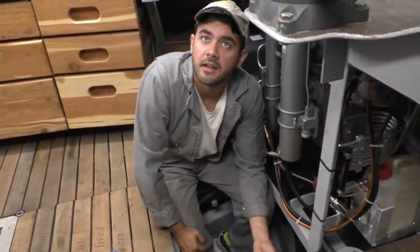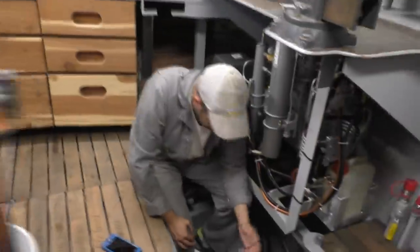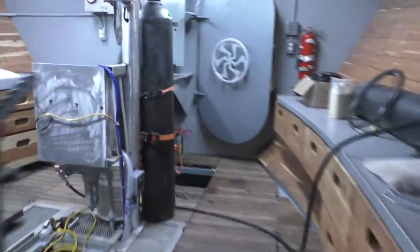She's not supposed to be in gear. Well, how'd it get in gear? I think the transmission just got enough fluid to start spinning. Okay, so let me go check it out. But it was fun to see. Yes. Put that into neutral. Okay, now it's in neutral.